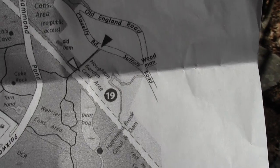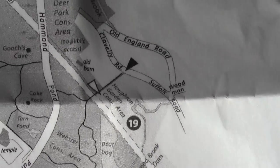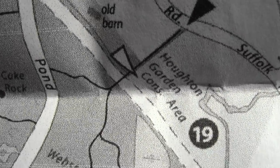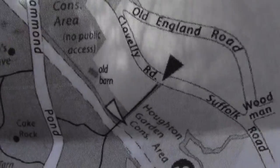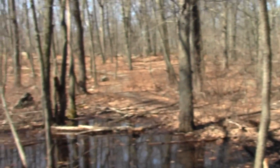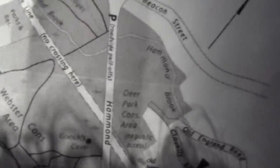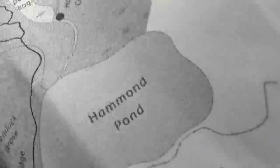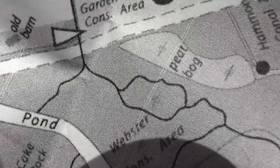It's the old map stunt. We essentially came in by the peat bog, and that trail is the one that goes to Hammond Pond Parkway. This other one here looks like the one.